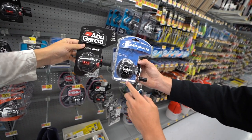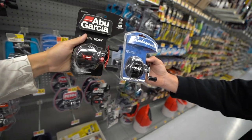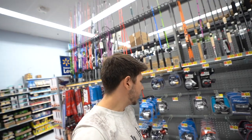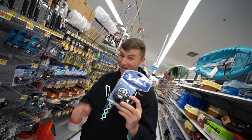What brand is that, by the way? This is a Shakespeare reel, the Shakespeare Agility, and we got the Abu Garcia Black Max. I know this reel is pretty solid, but compared head to head, we'll see which one feels better and which one works better. And maybe you can come to Walmart, save 10 bucks and possibly get a better reel, better deal. What happens when we catch an 8-pounder on this thing? Is it gonna hold up? That's gonna be the real test.